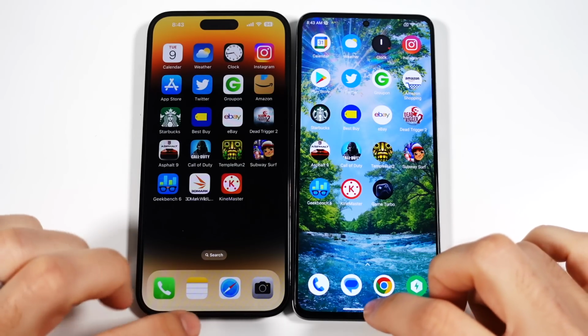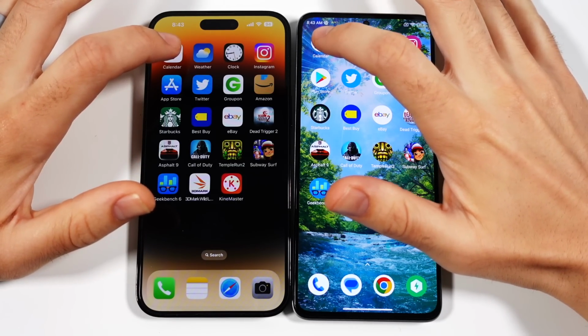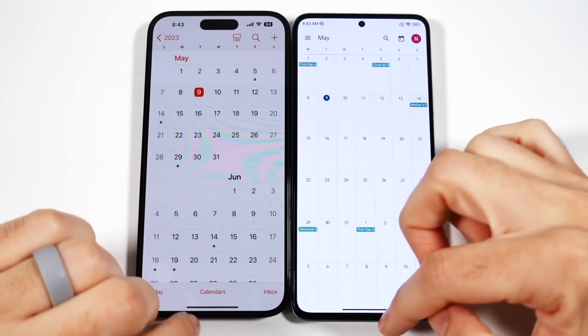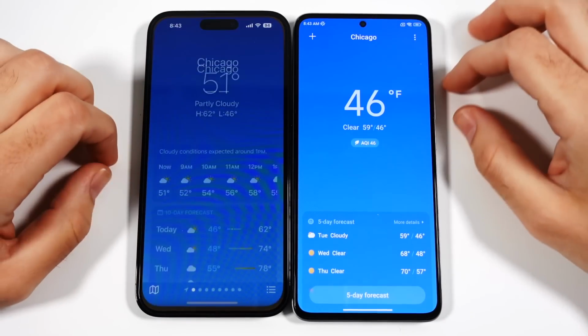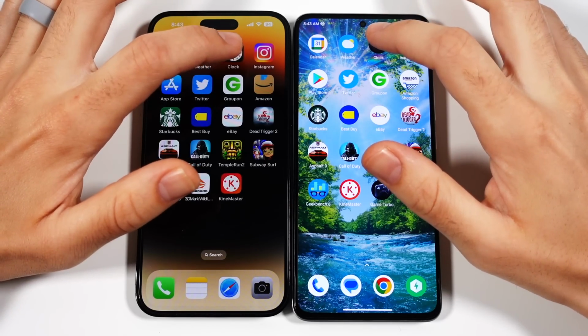All right, guys, so we do have the same applications lined up for both phones. Let's see which one can open these apps first. Let's go into Calendar, and you can see that's first on the left. MIUI 14 versus iOS 16. Pretty good here on both.